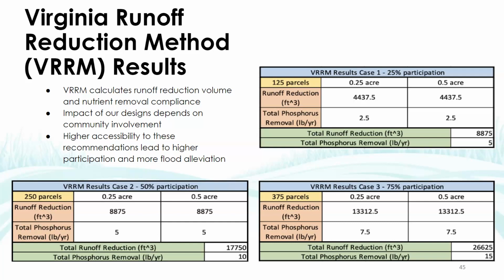And this scales linearly because each lot, with our recommendations, will remove about the same amount of runoff and phosphorus. So higher accessibility to our solutions will lead to higher participation, and higher participation will lead to better runoff reduction and water quality improvement.